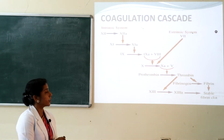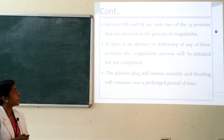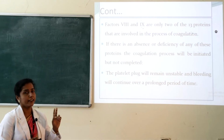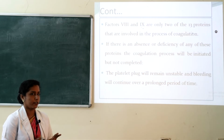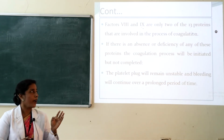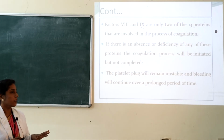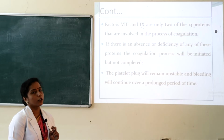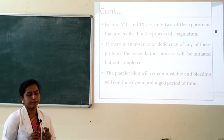This is the coagulation cascade. But in case of hemophilia, what happens? In hemophilia, the two clotting factors, clotting factor 8 and 9, are deficient or absent. Then our coagulation cascade will initiate, but it is not completed. So there may be profuse bleeding and prolonged clotting time. This happens in case of hemophilia.